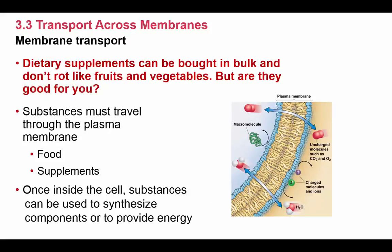So again, the question here is, are dietary supplements beneficial? One of the things that we know is that they don't rot like fruits and vegetables, so they last a little bit longer, but are they truly good for you? In order to understand that, we have to understand that for substances to actually be beneficial, they have to get inside of your cells. So that means they're going to have to go through the plasma membrane.